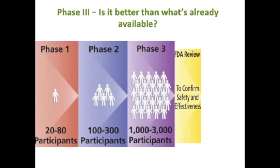Because doctors do not yet know which treatment is better, study participants are often picked at random, called randomized, to either get the standard treatment or the new treatment. When possible, neither the doctor nor the patient knows which of the treatments the patient is getting. This type of study is called a double-blind study.